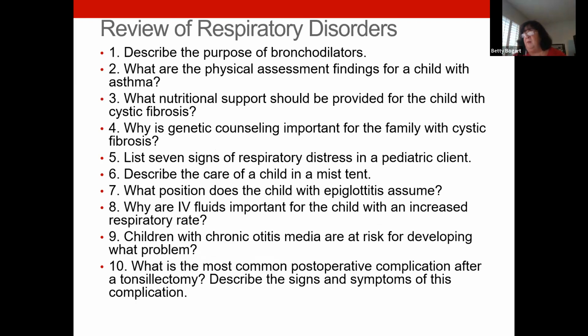Nutritional support, remember, high calories, high protein. Genetic counseling, making sure parents know what their chances are for another child if they want one. 7 signs of respiratory distress. We can go on and on.